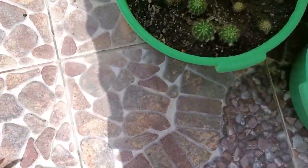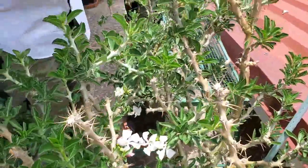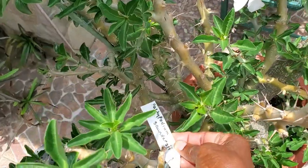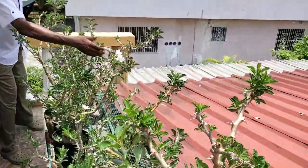These are pachypodium. Oh yes, pachypodium. Nice. And this is the Saundersii. Pachypodium Saundersii. All these are the same. You notice the blue? Yes.